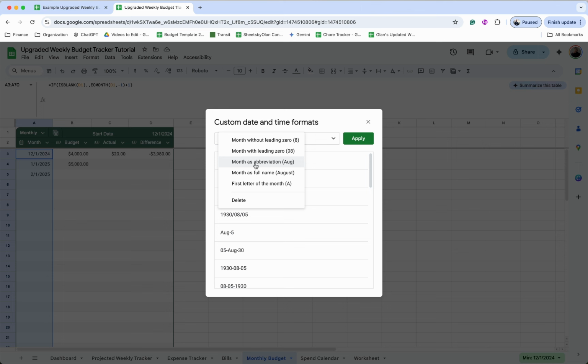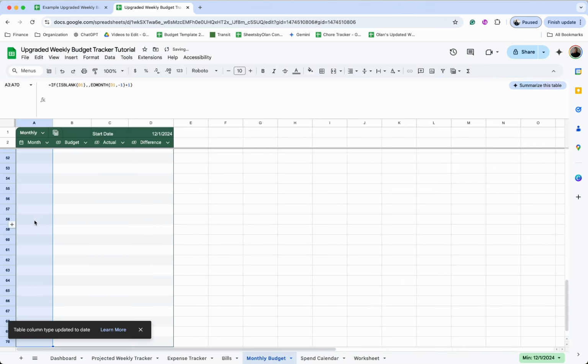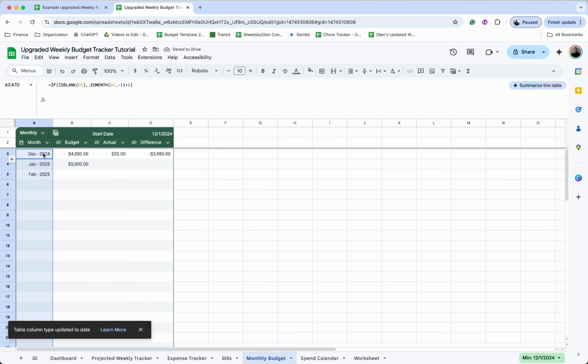And I'm going to format this as a month as an abbreviation by clicking on the drop-down. And then I'll leave the year as a 4-digit year. I'm actually going to change the slash to a dash. And I'll put a space on each side of that dash just to make things clean. So once I hit apply, it will automatically update the format to be December-2024. And you can format this however you want. I just think that looks nice and neat.